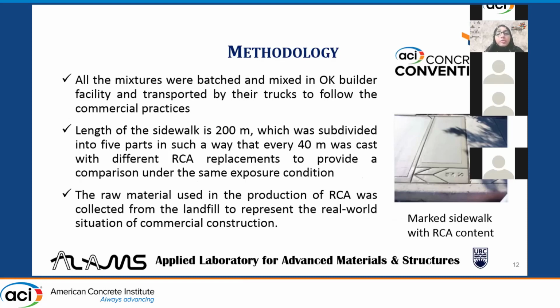And the percentage replacement at every 40-meter section was marked on the sidewalk. You can see in this photo, so that when we go later for the long-term study and getting our results for the rebound hammer, we will be able to know clearly which section starts from this end and where it ends. So that's why the percentage replacement was marked on the sidewalk at the spot.